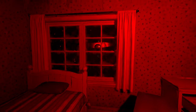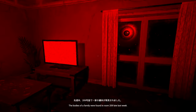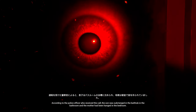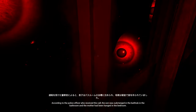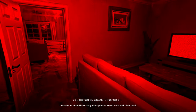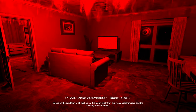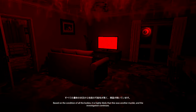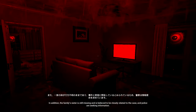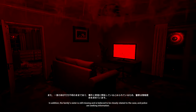The eyes watch us. The bodies of a family were found in room 209 late last week. According to the police officer who received the call, the son was submerged in the bathtub in the bathroom and the mother had been hanged in the bedroom. The father was found in his study with a gunshot wound to the back of the head. Based on the condition of all the bodies, it is highly likely that this was another murder, and the investigation continues. In addition, the family's sister is still missing and is believed to be closely related to the case, and police are seeking information.